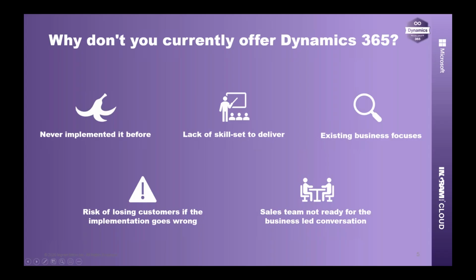And then there might be many reasons why a high majority of the Microsoft sellers haven't moved into offering Dynamics 365 to their customers. And our program is designed to overcome those reasons with ease. But what are those reasons? The reasons are, you might be thinking you have never implemented it before, or you lack in-house skills, whether they are technical people or salespeople, or you don't have an existing business focus, or you find that there's a huge risk in losing your current customers if you try to diversify your business, or simply put, your salespeople are not really ready to have that right conversation with your customers.